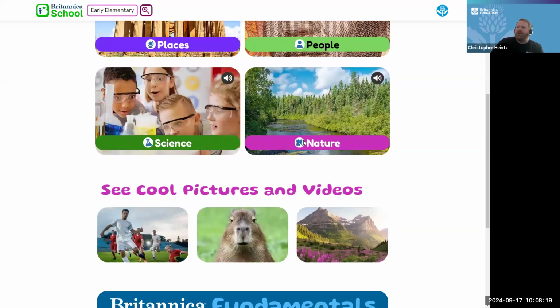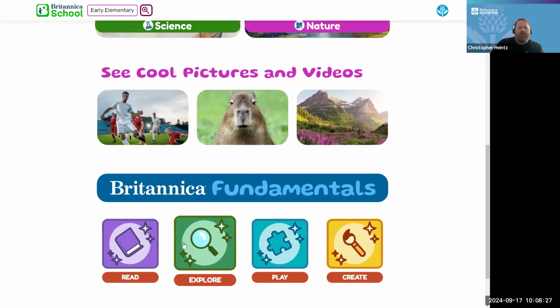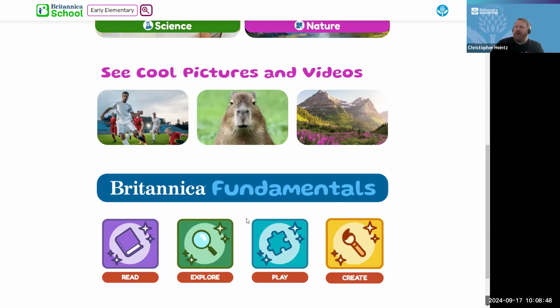We also have pictures and video content as well as Britannica Fundamentals, which does have some additional content, some read aloud books, ways for students to explore different biomes of the world, some games for students to play working on their emerging math and ELA skills, and then a creation station where they can create kind of like a paint type environment where they can create their own masterpiece in a safe environment there.